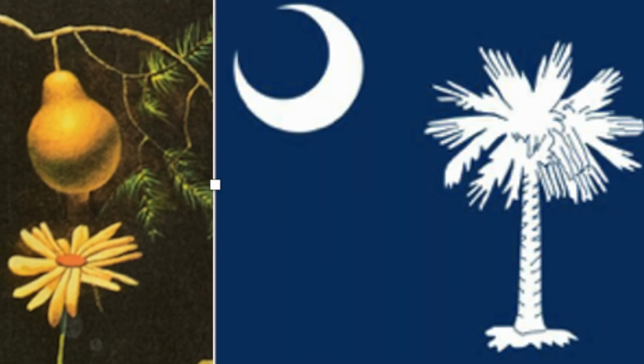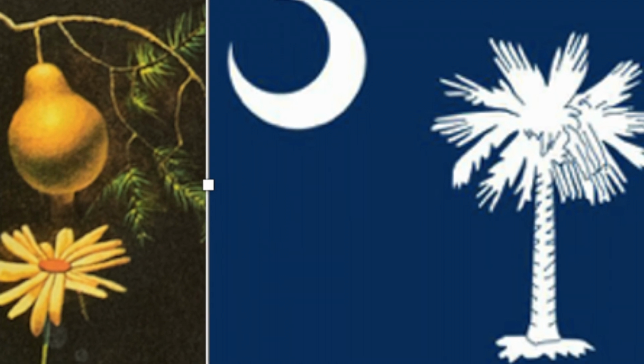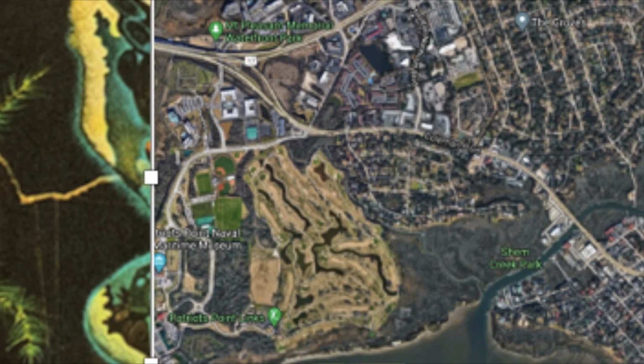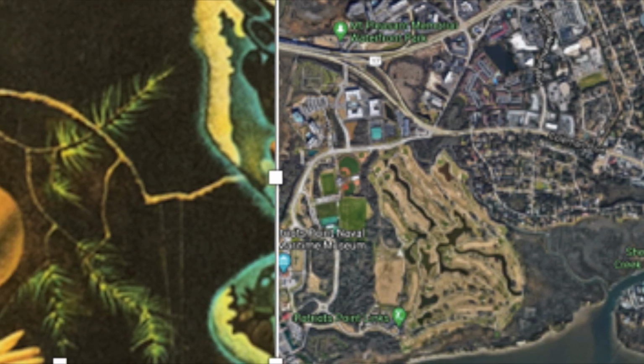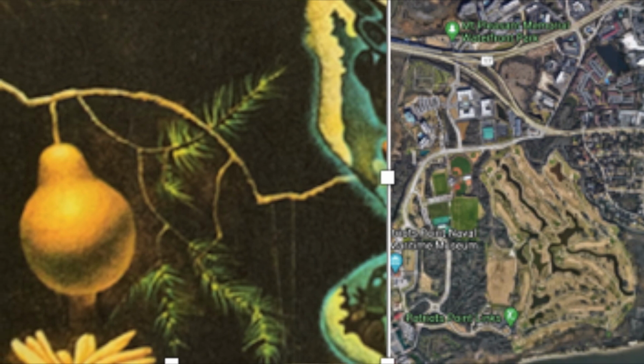One of the less obvious clues for South Carolina is the pear and the sunflower here. This looks like the South Carolina flag with the moon and the palmetto tree. There also used to be a Pearman Bridge that crossed the Cooper River right across the highway right here, that also matches up with this tree branch.